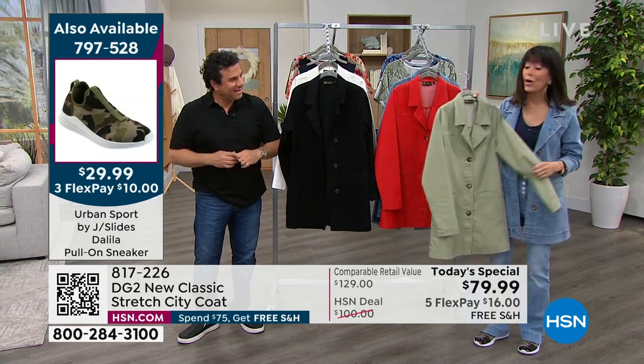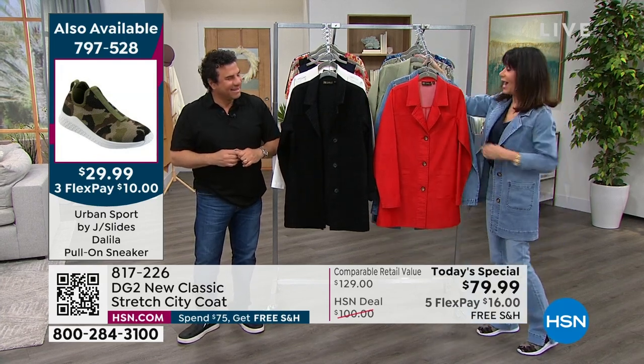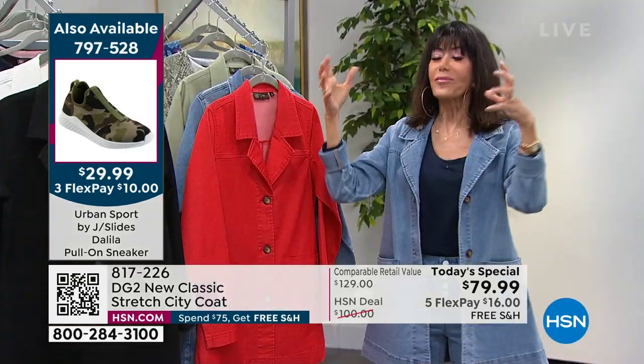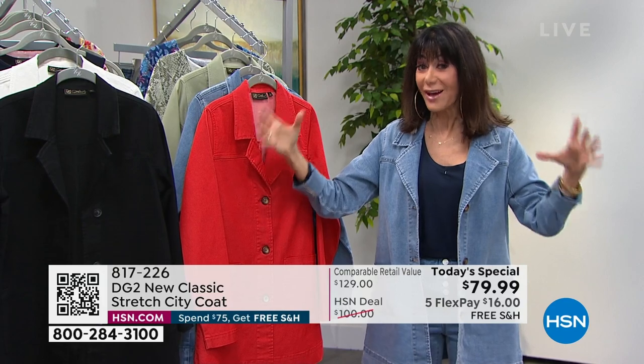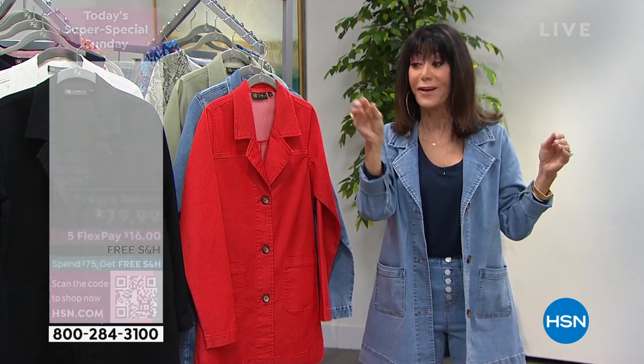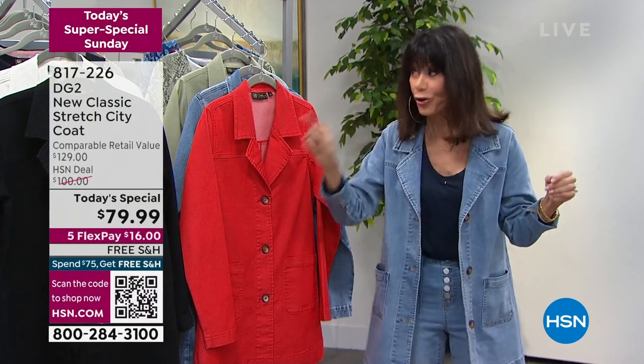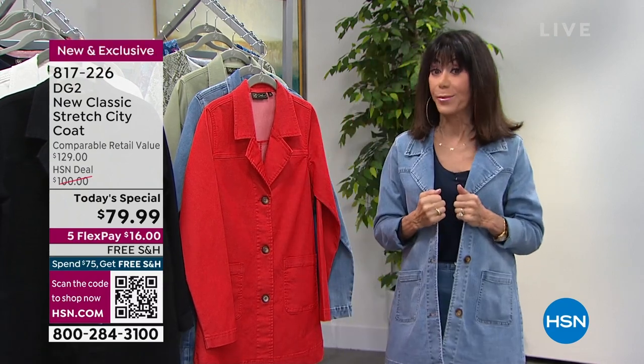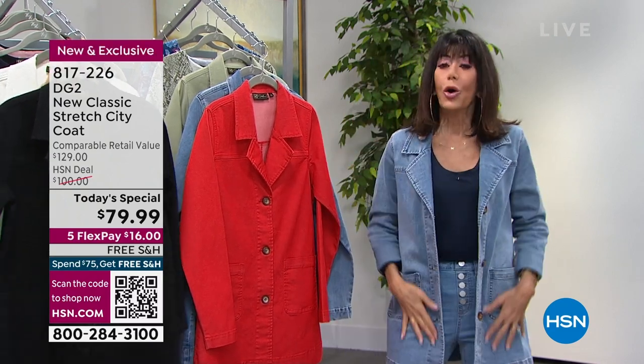No matter what color you are going for, this is the jacket that you are gonna go for. You know, we always talk about that: out of 100% of your closet, we gravitate to like 5%. Isn't that nuts? If you think about it, we all do it, right? This will be in that 5% because you can put it on and you know it's going to be soft.